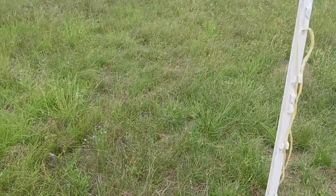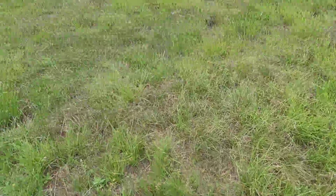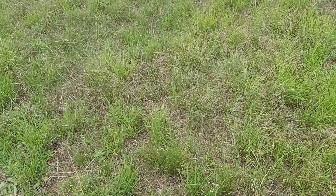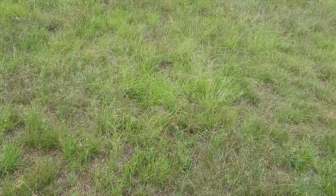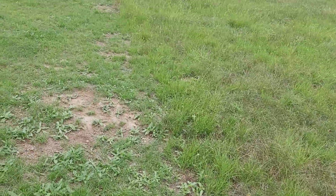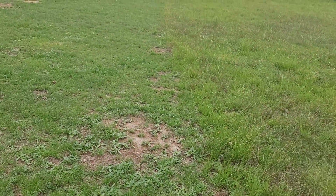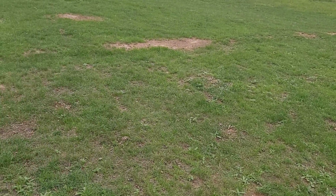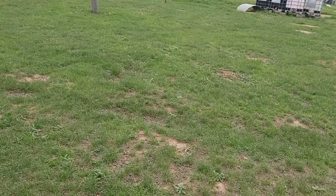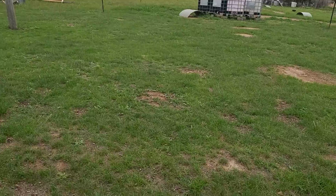That'd be nice. Let's see if I can take this post out. It's still stuck. Oh no. Just had to wiggle it a bit. Got it out. So yes, that was in the ground. I couldn't get it out earlier when I took down the rest of the fence because the ground was just too hard. And that is the big problem I'm having here, and why I haven't been able to move my goats around as much as I'd like, because the ground when it's dry just gets too hard.